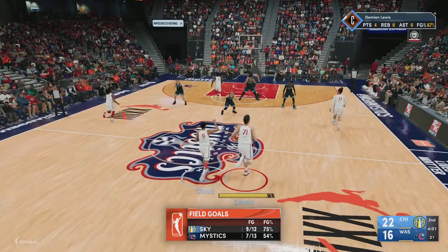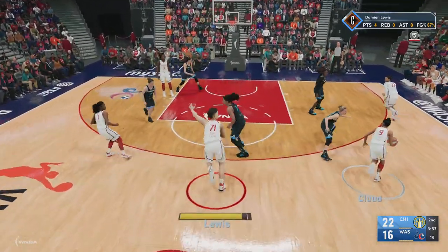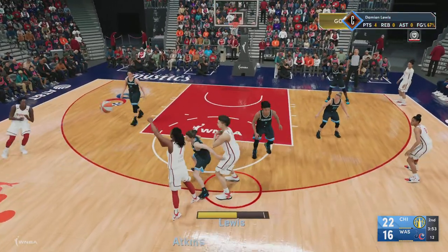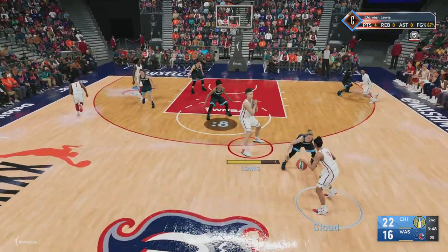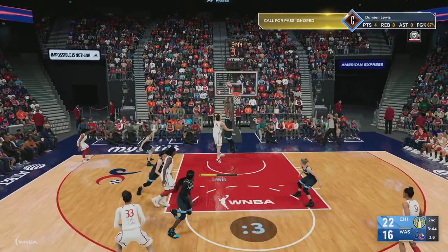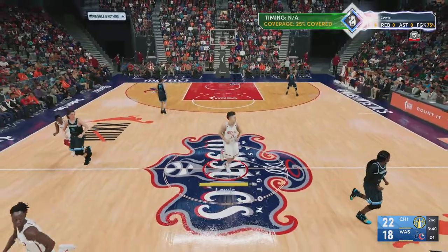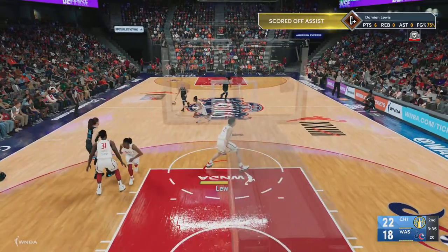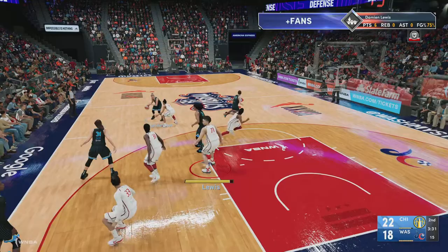And as her game has developed over the years, Parker has learned to score from everywhere, even the mid-range. Pass to Atkins. Now here's Charles. Cloud down low, and that one's good. Lewis, no mistake on that one. Good work all around. Chicago leading, and here in the second with about a minute and a half gone by.